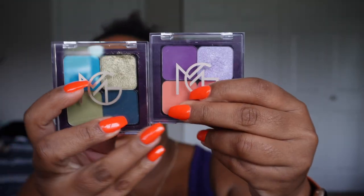My logical brain is saying just keep it because you want it, but then my okay girl, now act like you got some sense brain is like, you can love this and let it go because you're not gonna use it. So I'm gonna let it go. And whoever does end up with it, I hope you love it because it's a good palette. It's solid.